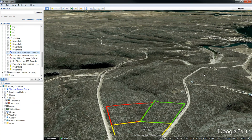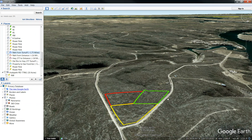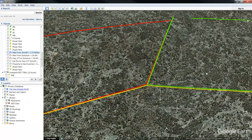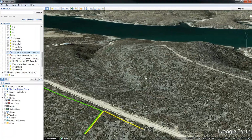There you go. So that's to the south. Lake Amistad's way up at the top of the screen there. And lastly, one of the coolest views that you'll have, we're going to look over to the west and look straight over the river here. So there's the Devil's River. Here's the property.